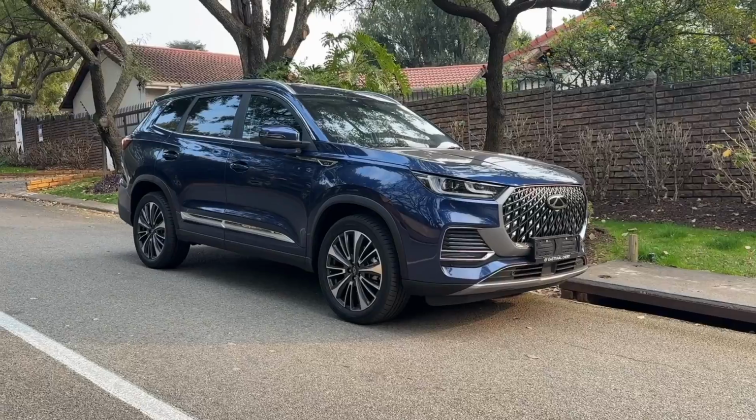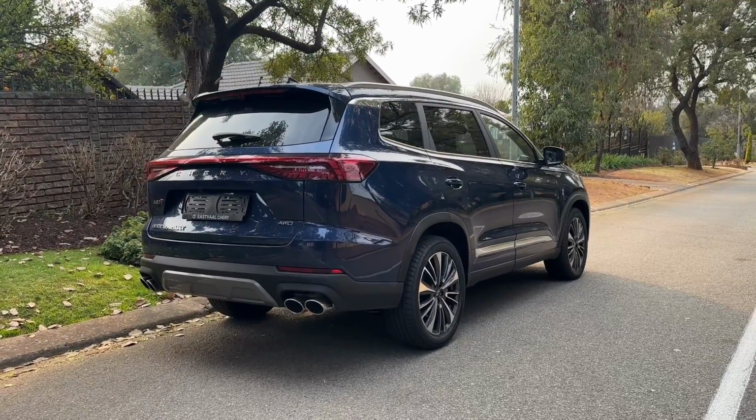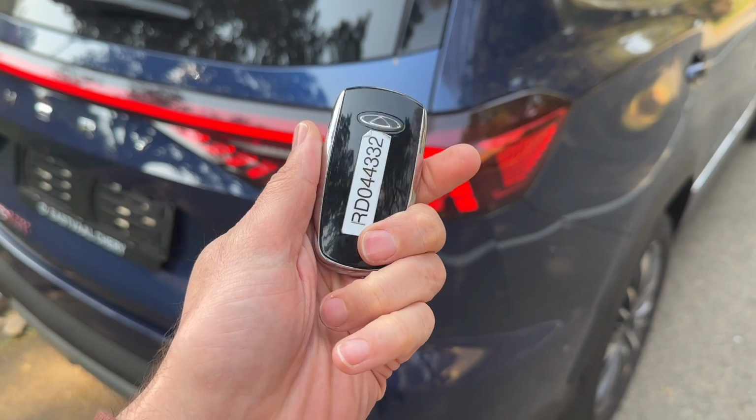Yes, there's a lot of other cars out there that can seat 7 people, but are they going to have all the technology? Are they going to be this comfortable? And most importantly, are they going to be this affordable? And I don't think that they're going to be. I think you're going to have to compromise here or compromise there, but it's going to be difficult to find something that matches what you're getting here.